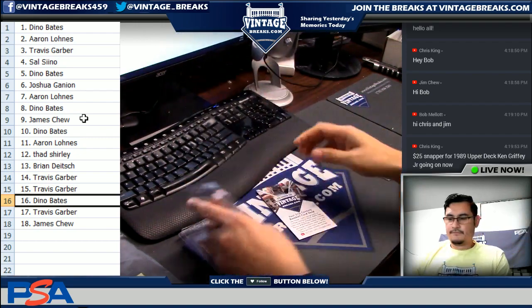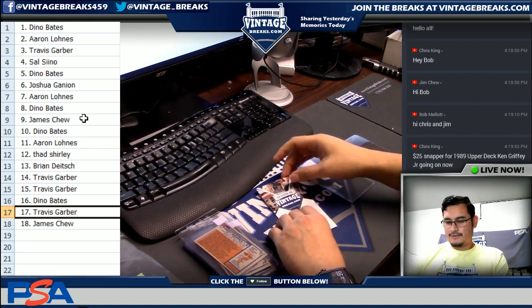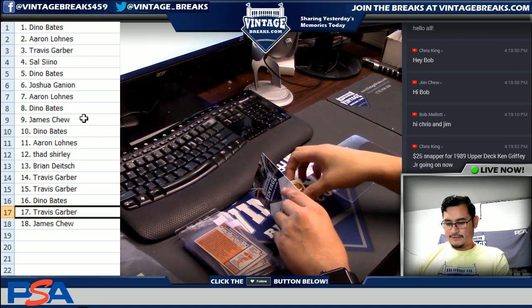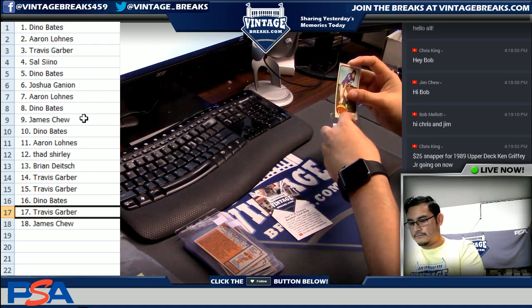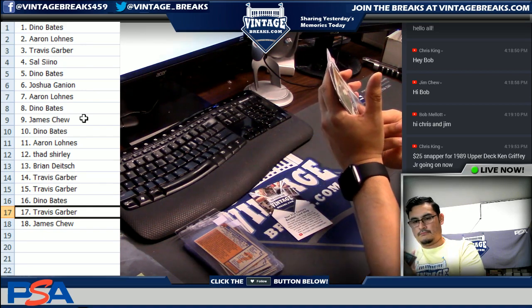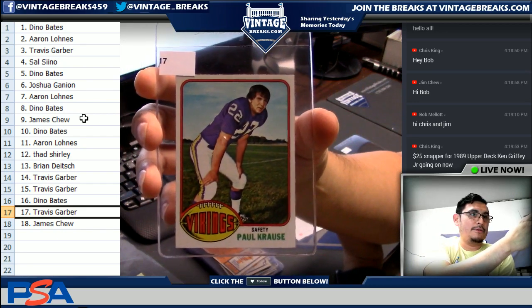So, in other words, the reason why it's cool is that we can't get PSA to label a special break for every high-end break we do. That being said, it's really nice to be able to document it. You have a little certificate that says when you pulled it, and the card will be graded, obviously. That's kind of neat. You can hang that up and frame it.